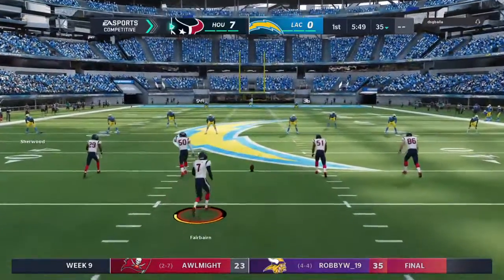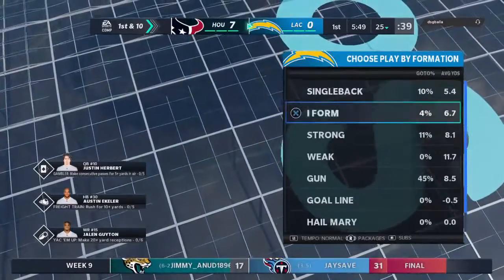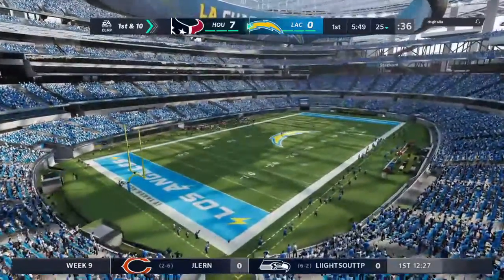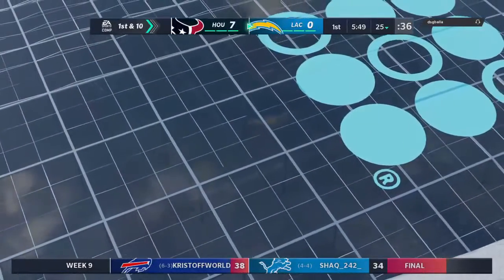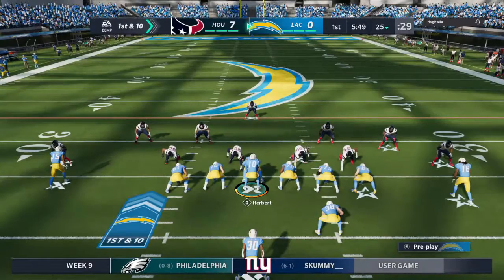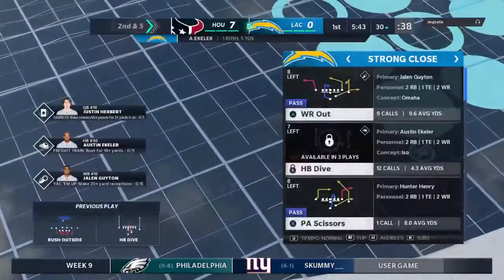So after the touchdown, here's Fairbairn now to kick it away. And that one will bounce out of the back of the end zone, so we will start here at the 25. Herbert and the Chargers now with a 1st and 10 at their 25-yard line. Here's the first carry for Austin Eckler. And this will be a gain of 5 as he gets it to the 30.